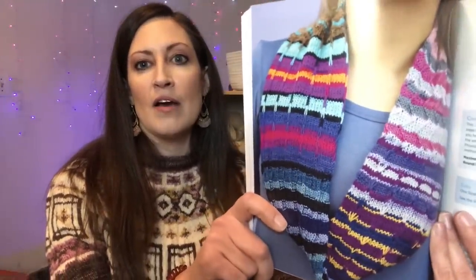That's a different view of that first one I showed you. But for the other patterns in here, there is a huge cowl and shawl section. So there's that one, and there's that cowl. I'm just trying to do a little flip through so that you guys all need to get this book. If you like fun sock striping, self-striping sock yarn, then I think you should get this book, because there are so many ideas for really colorful accessories.